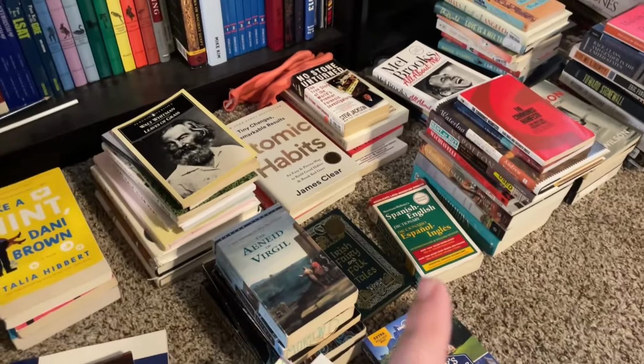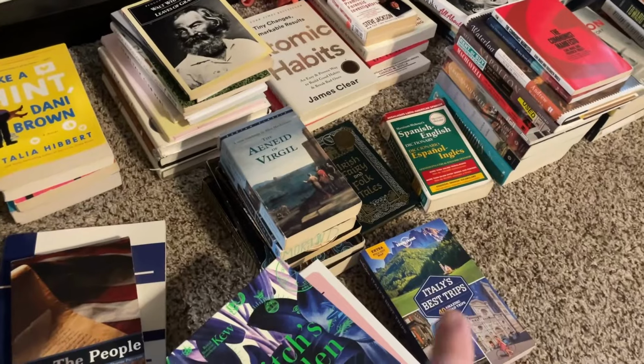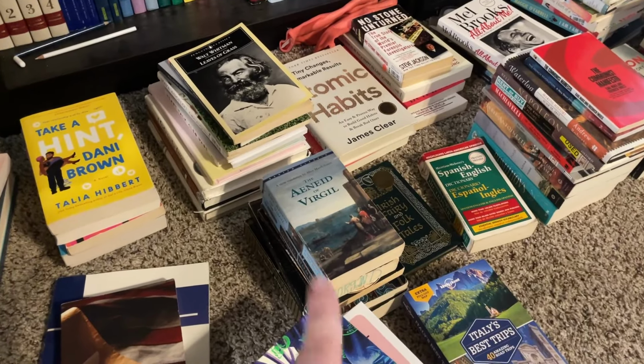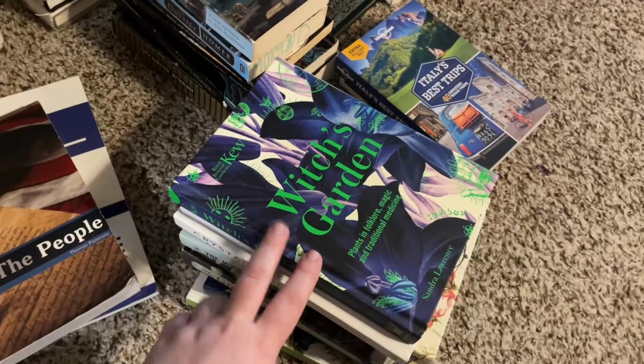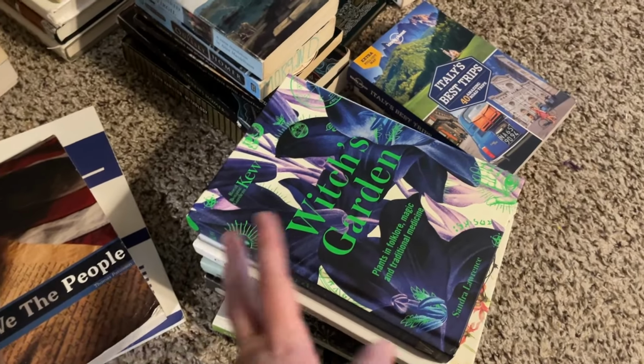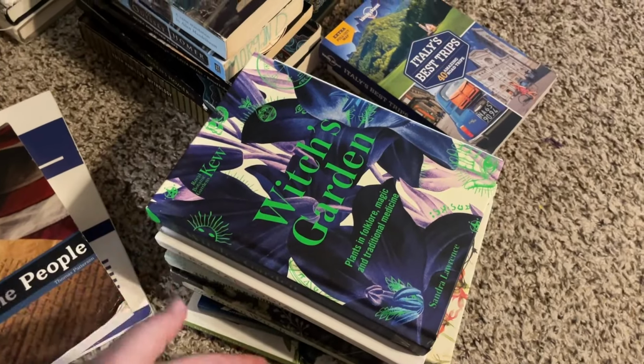I have my English to Spanish dictionary, some Irish folk tales, some travel guides. These are all like Greek/Roman mythology. These are like random garden books or other kind of coffee table books. There's some about skincare in here. So there's a mix of books in this stack.